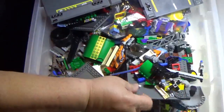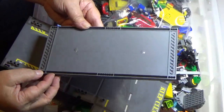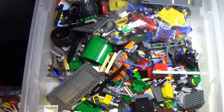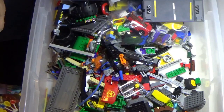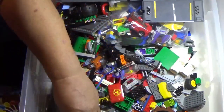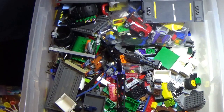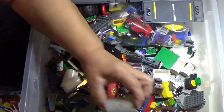Lego branded. I think there is another one back here. Right, so that's pretty nice. All right, I think that's about it. There's a tool separator. I'm going to go through everything, separate it all out by color like I usually do, get an idea of how much everything is worth to see if we made over $20 on this haul. I think it's looking good.